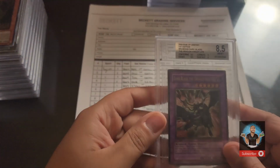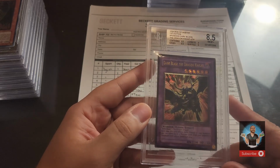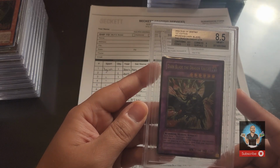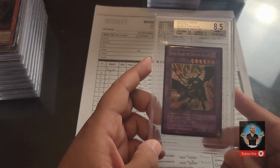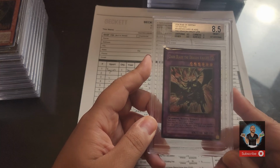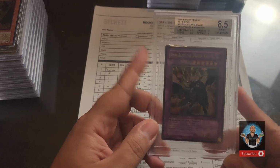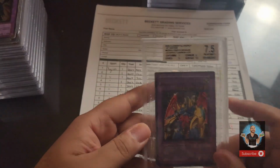So the first card is Dark Blade, the Dragon Knight. This card, I gave it an 8.0. It came in at an 8.5. Guess what? We ain't mad at it. So really happy. It's the Ultimate Rare First Edition. Goes for $100 because it's a Beckett 8.5. I think this card will go up to like maybe $200, $300 now because of that. So thrilled about that.